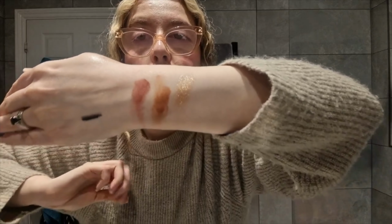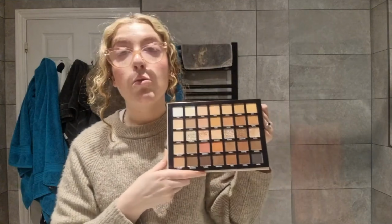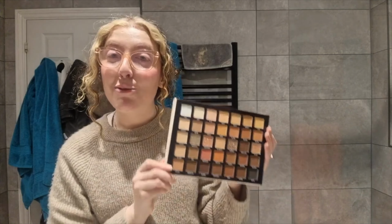So they are some of the colours out of there. They feel very similar to the other palette, maybe a tiny bit more dry, but I think the pigment is really nice. I think this palette is quite approachable and I really like the packaging. I like how the mirror on this bends all the way back, so it's definitely a more flexible palette than some of the other palettes that I have.